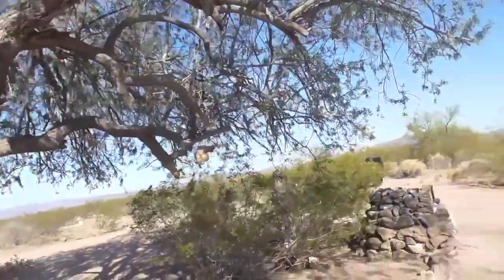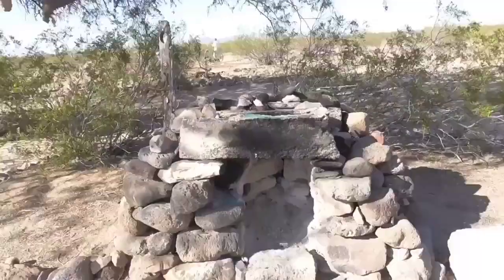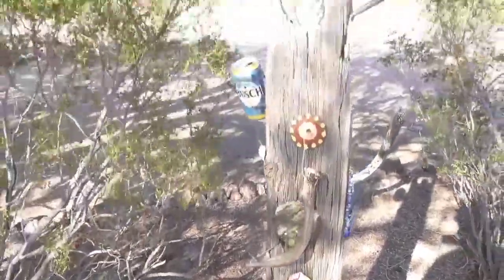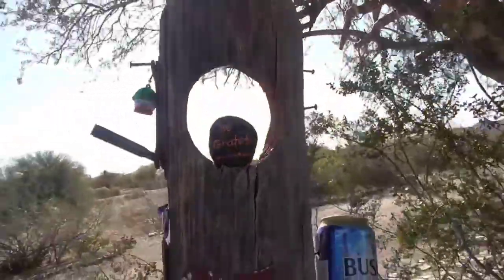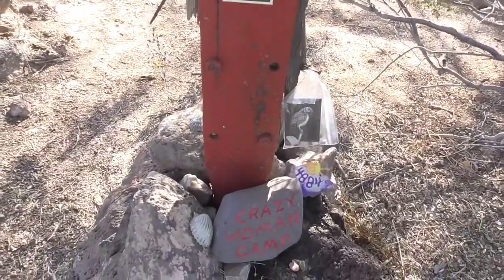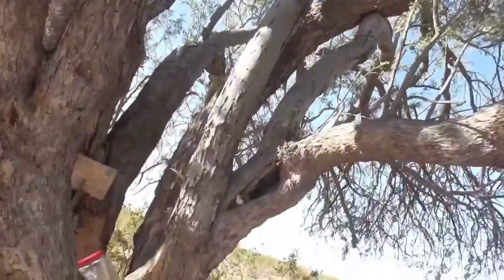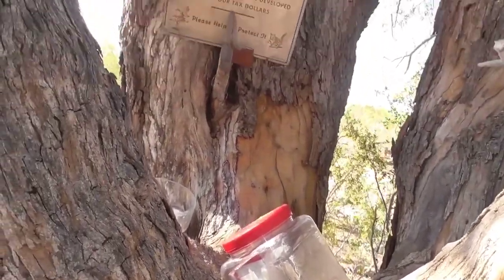So the story of this place is that a lady by herself came out here and lived, and she built a fireplace, I guess. Here's a memorial. There's lots of stuff on there. Be grateful. Crazy Woman Camp. That's the name of this place. Crazy Woman Camp. Desert Rose. I was here yesterday and I signed my name in the guest book there.